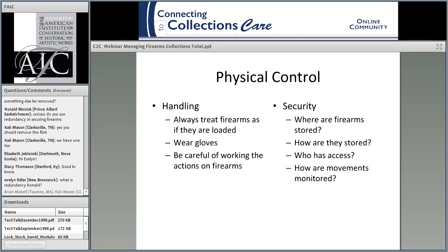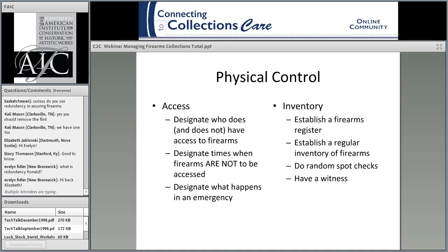Does it require two people if it's leaving exhibition or leaving your storage area itself, or even within storage, say from one cabinet to another? Is this the kind of thing where you always want to make sure that you have two people? And depending on your staffing and on how your collection is accessed overall, you'll have to develop a policy to ensure that security is taken into account as well.